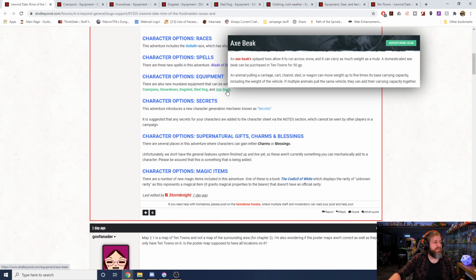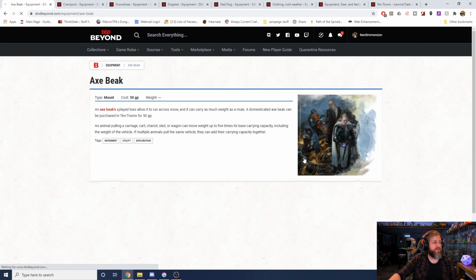And then lastly, we have the Axebeak, which we just saw. An Axebeak's splayed toes allow it to run across snow, and it can carry as much weight as a mule. A domesticated Axebeak can be purchased in Ten-Towns for 50 gold. An animal pulling a carriage, cart, chariot, sled, or wagon can move weight up to 5 times its base carrying capacity, including the weight of the vehicle. If multiple animals pull the same vehicle, they can add their carrying capacity together. So that sort of answers my question actually.